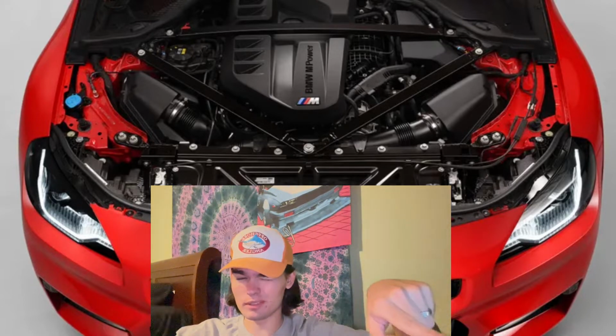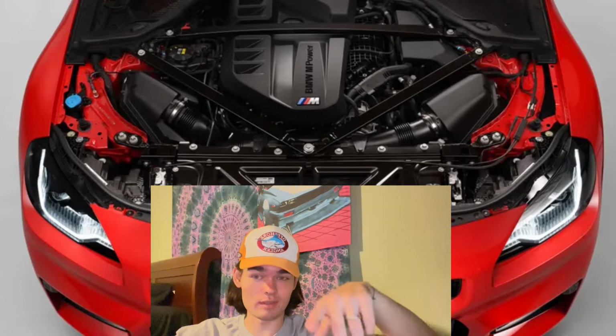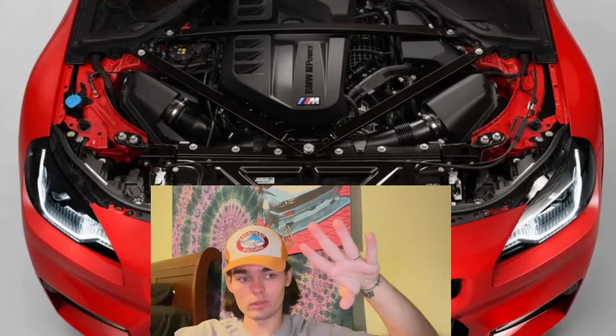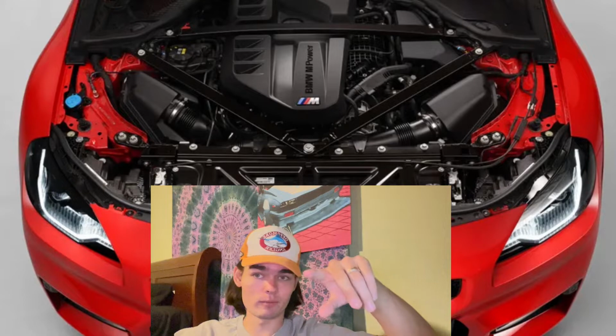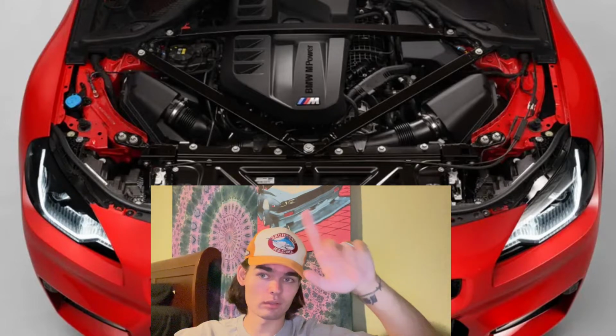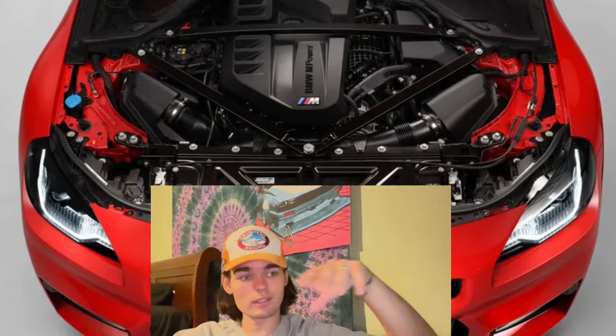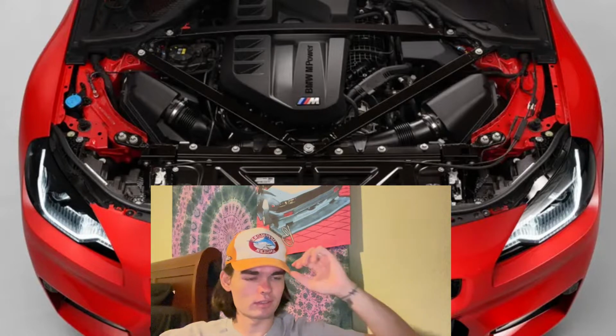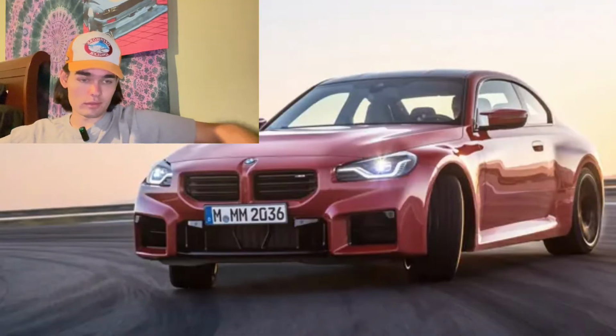The S58 comes in the G87, which the M2 is a G87, the M3, which is the G80, the 4-door, the G82 is the M4, 2-door, and the G83, which is the 2-door convertible. So the S58 came in all of those. So far, I believe it's coming in some SUVs and stuff as well. I'm not too sure. I think it's perfect.